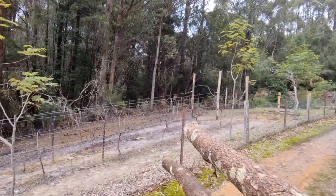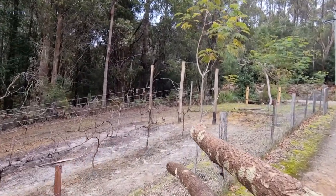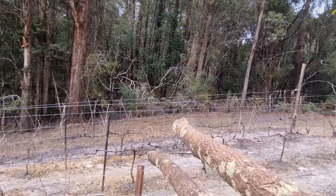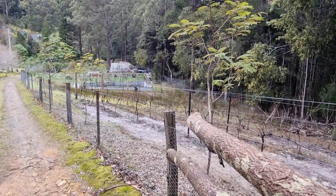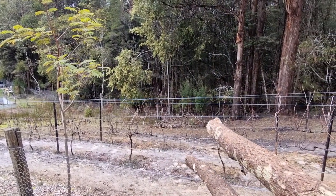Here's another area that needs to be netted, the new grapevines. They're getting great buds on them now, so it'll only be a matter of days before the leaves start to unfurl. So I need to increase the height of the fence on the perimeter, and I might also put some netting over the rows, just to make sure.